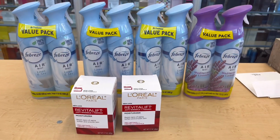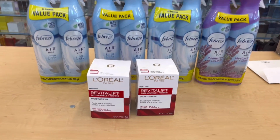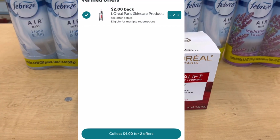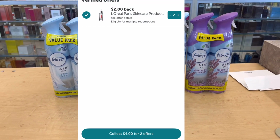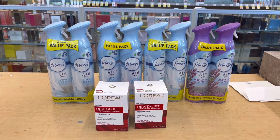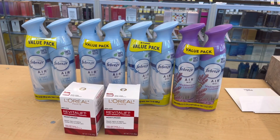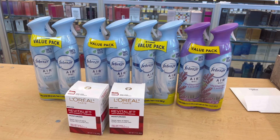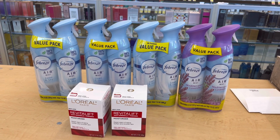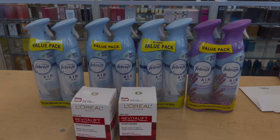So that means these are all free, plus $5 money maker, plus we're gonna submit a receipt to Ibotta for this L'Oreal, and we're gonna get back 4, so that means it is extra $4 money maker, so we have a total of $9 money maker for this transaction. And this one will count towards the monthly booster, spend $50 get $50 in Walgreens cash rewards, so free plus $9 money maker for this one.